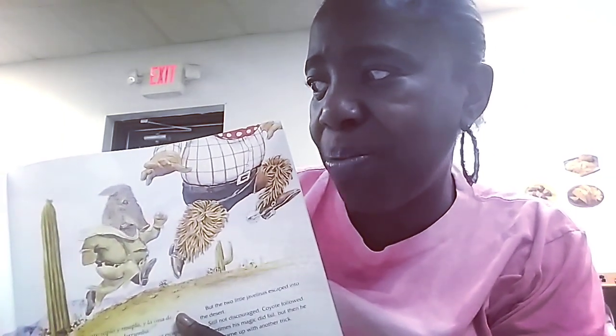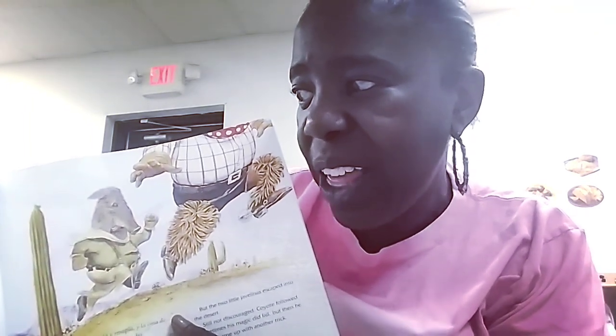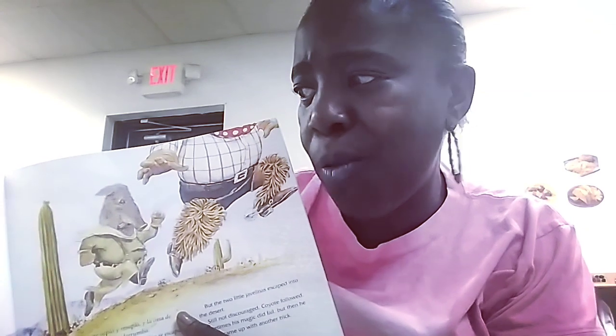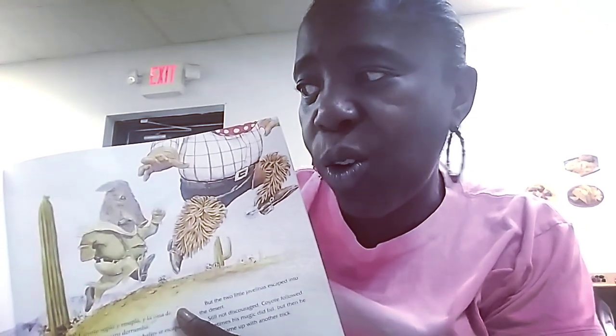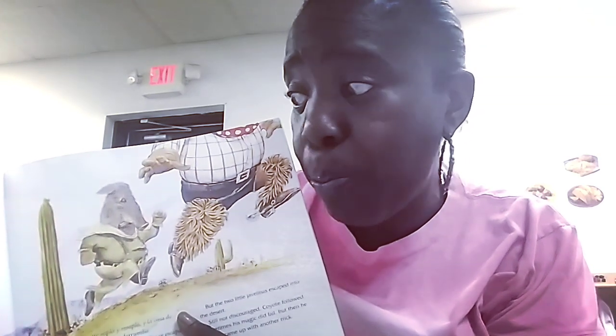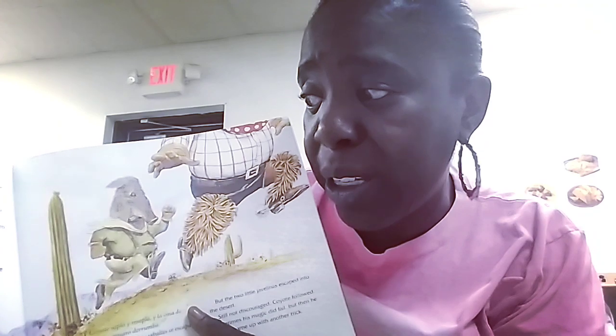The coyote smiled, showing his sharp teeth. "I'll huff, and I'll puff, and I'll blow your house in." So he huffed, and he puffed, and all the saguaro ribs came tumbling down. See? But the two little javelinas escaped the desert.